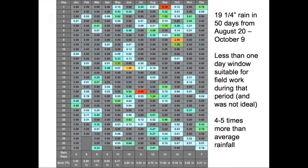And I planted a lot of cover crops. That was in late September. But we got 4 to 5 times our average rainfall during that period. So there's nothing I can do about getting that amount of rain, but I did notice that the water was not infiltrating as quickly as I thought it should be.